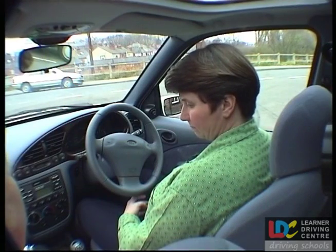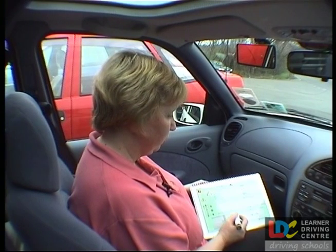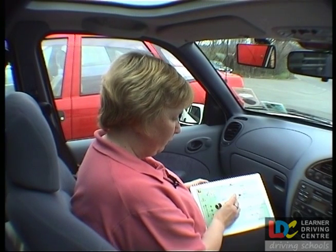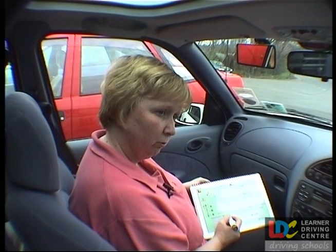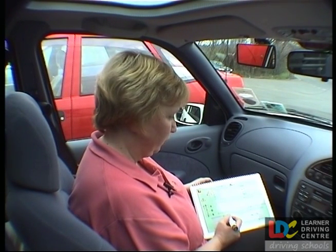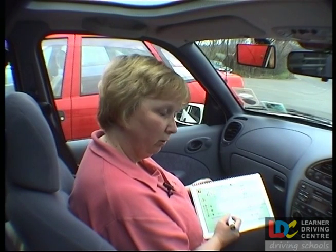Bearing in mind what it is. That's right, yeah. So you're looking out for pedestrians. If somebody had started to cross and put their foot on the crossing, what do you think you should do? I've got to stop. You do, yeah. You have to stop and let them walk across, haven't you?